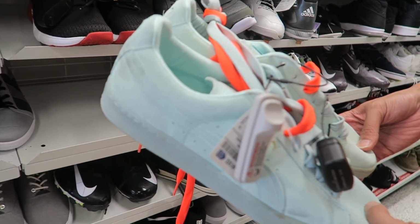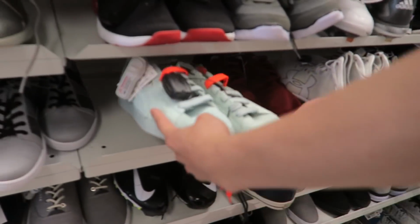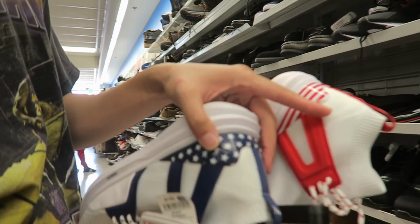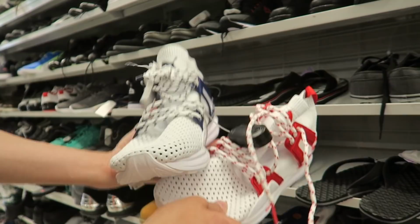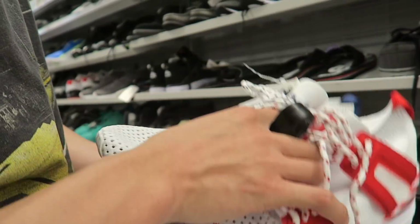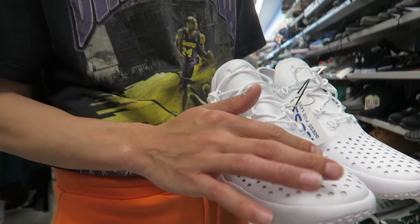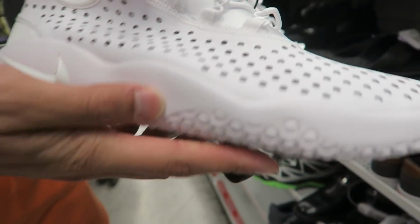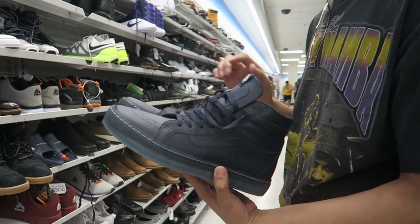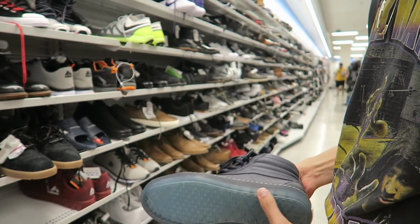They got these right here in a size 14. These are kind of tight though. These are actually like USA. See the stars right here? And it actually has the stripes as well. So these might be the go-to. Gotta keep 11. The Crocs Nike collab, size 11 and a half. They have the bands right here, size 10. But it's a little too small.